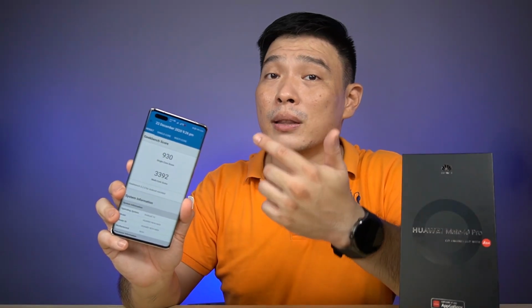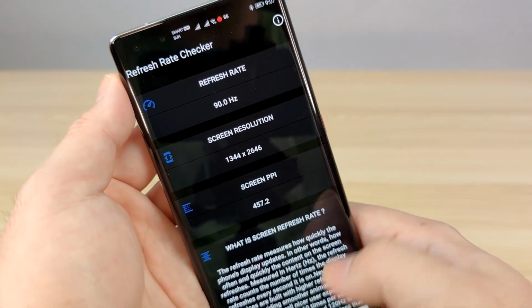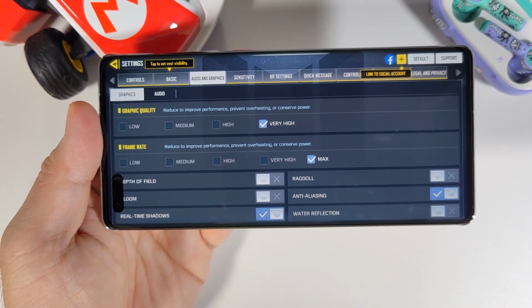Sa kanyang Geekbench, 930 ang single core and 3,392 ang kanyang multi-core. So, tingnan natin ang kanyang screen refresh rate. Totoo nga, 90Hz ang kanyang screen refresh rate dito sa refresh rate checker na app. So much for the benchmark, no?